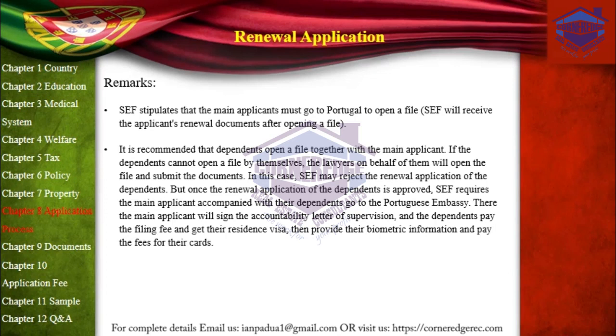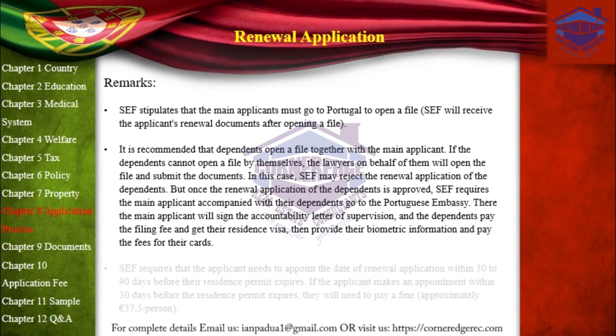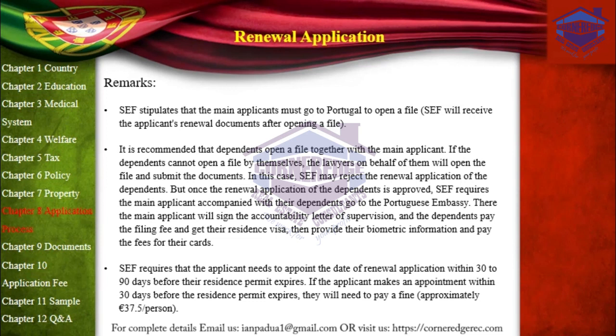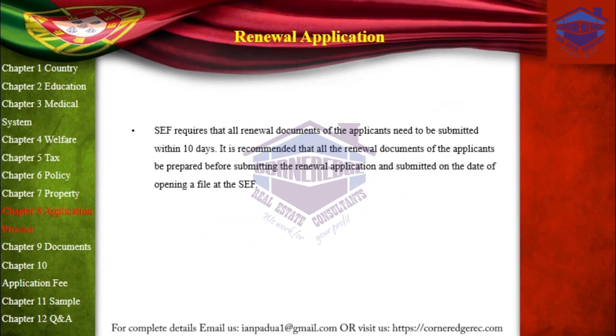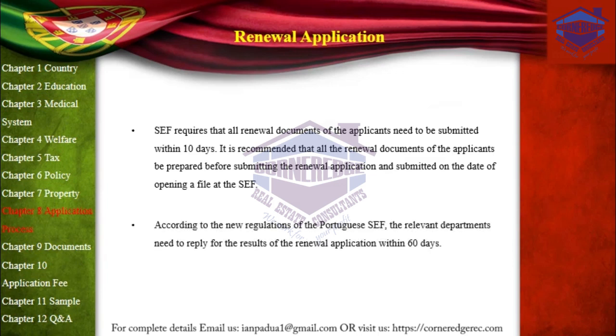SEF requires that the applicant needs to appoint the date of renewal application within 30 to 90 days before their residence permit expires. If the applicant makes an appointment within 30 days before the residence permit expires, they will need to pay a fine, approximately 37.5 euros per person. SEF requires that all renewal documents of the applicants need to be submitted within 10 days. It's recommended that all the renewal documents of the applicant be prepared before submitting the renewal application and submitted on the date of opening a file at the SEF. According to new regulations of the Portuguese SEF, the relevant departments need to reply for the results of a renewal application within 60 days.